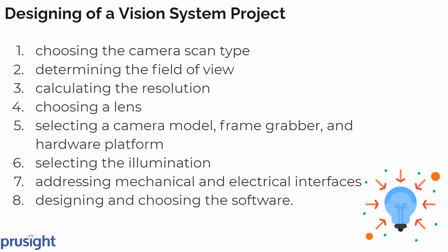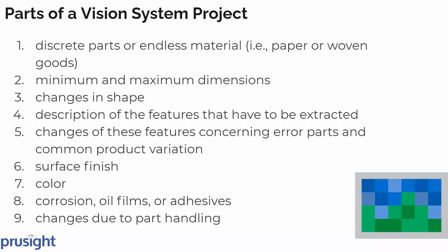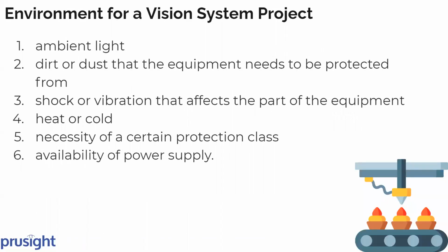And then the next part is the software part. Is it available on a phone, on a desktop, or on a network, all those kinds of integrations. There are multiple parts of a particular vision system. What about the color finishing, if somebody touches it, if there is a fingerprint, should it ignore it or not, what happens if there is a change in shape. All these parts need to be documented as well. Once we do the documentation, we need to understand where exactly we're going to put the system. Is it in natural light?